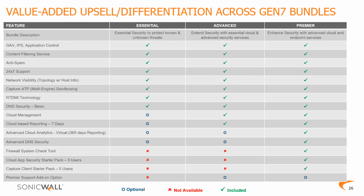Now, if you want a little bit more, that's where you move across to Advanced. And the key difference between Advanced and Essential is going to be wrapping in that cloud management and including a 7-day rolling reporting ability. So that's 7 days of rolling reporting, able to basically generate reports based off of threats and traffic and all sorts of things running across your firewall. So that's where Advanced sits.